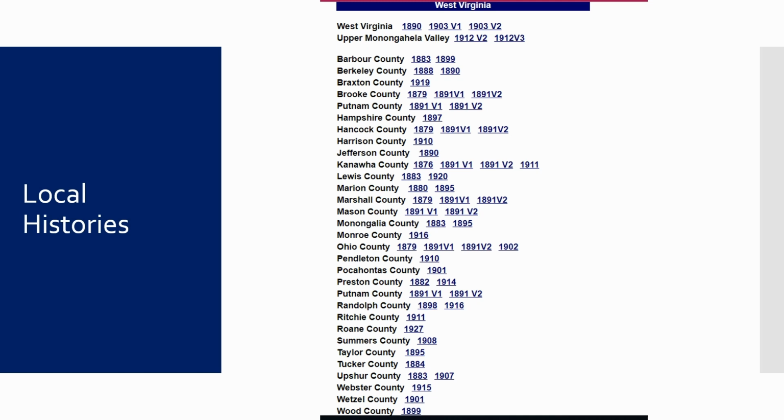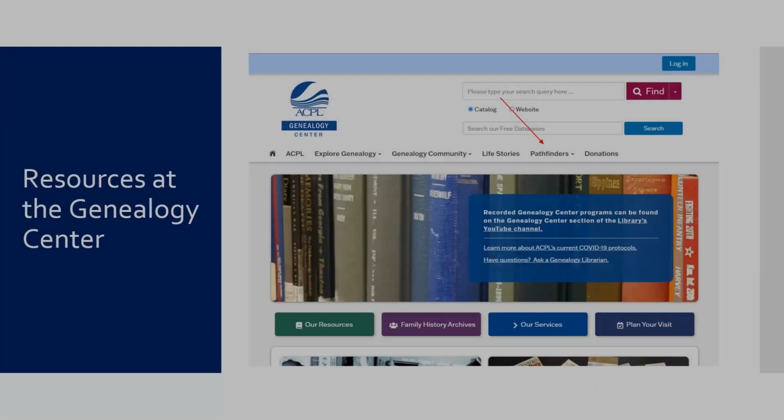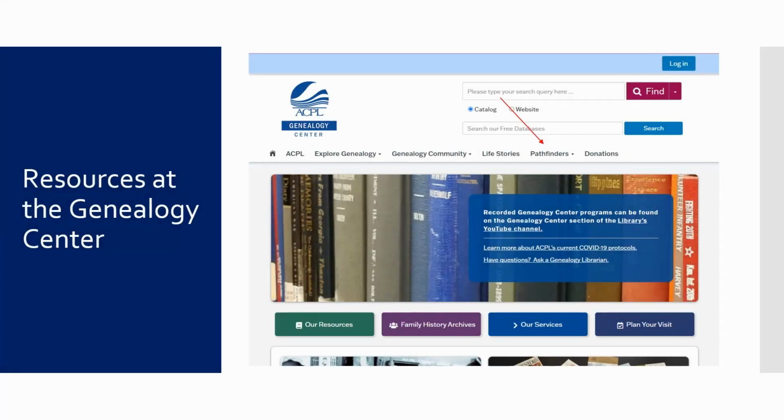Next, I wanted to explore the resources that we have here at the Genealogy Center that might be helpful for starting to research your ancestors in West Virginia. This is our homepage, and it's accessible at genealogycenter.org. The first item that I wanted to point out is the Pathfinders link at the top. So we'll click on that.